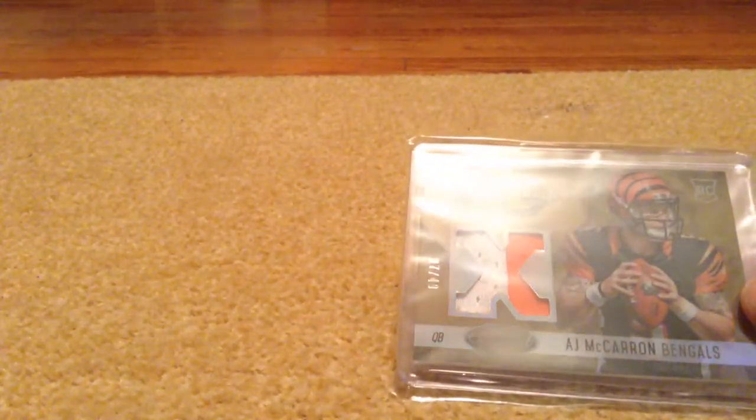Here's another. It's a 2014 Crown Royale Rookie Royalty jersey, number 292 out of 499. Cool card. Awesome. Then a 2014 Certified New Breed jersey. New Breed two color jersey numbered 7 out of 49.